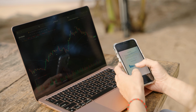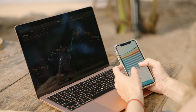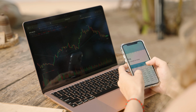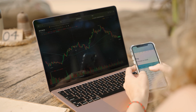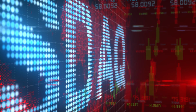What about reversals? Or just pullbacks? A sharp drop in price with a big volume spike may mean panic selling and a potential bottom. But a slow, steady drop with rising volume tells you the bears are gaining control. Here's the best part. You don't need a single extra indicator. You don't need to code anything. All you need is a candlestick chart with volume.